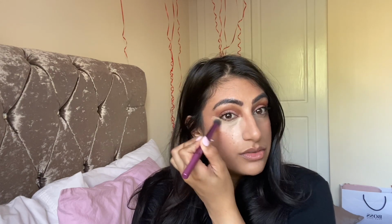So now I'm just gonna go in and apply a bit on top of the foundation, kind of tinted moisturizer. She obviously says that you can wear it as an everyday look. You can blend it out really, really nicely for that kind of skin-blurring under eye.